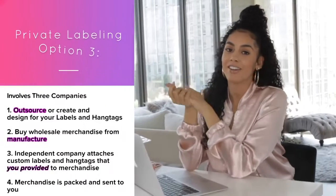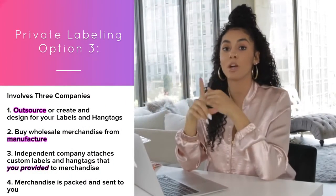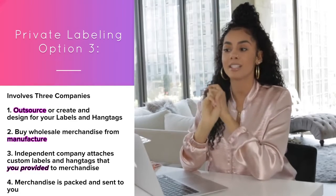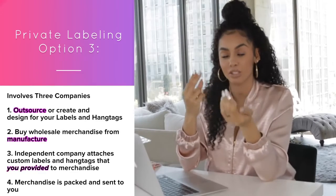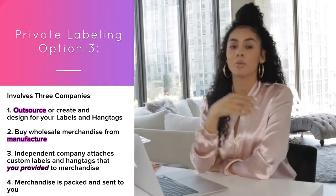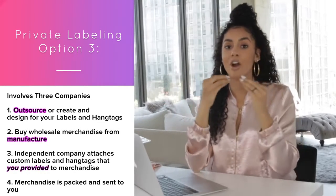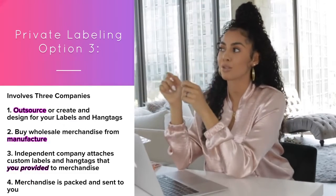The third and final option is the option that I took. This option worked best for me because one, short term, it was the cheapest. Two, I wasn't selling high volume, so I didn't meet the minimum requirement of the other stores. And three, I was able to buy from any and everyone in downtown and buy from different manufacturers, gather all the merchandise, and then go to a third party and have the actual labels sewn on.